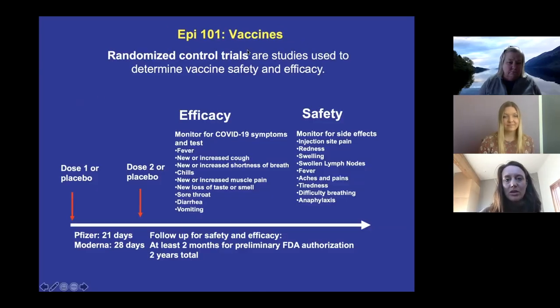So the way that we determine safety and efficacy of vaccines is through randomized control trials. When someone's talking about a phase 3 trial, they're talking about a randomized control trial. In these trials, participants are recruited to be tested for vaccine safety and efficacy. For the Pfizer vaccine, over 40,000 participants were recruited, and for the Moderna vaccine, over 30,000 participants were recruited.